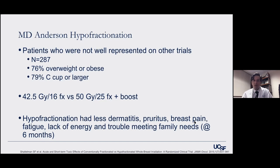And what was importantly shown here is that the cosmetic outcomes held true. So the shorter treatment courses with 3 weeks hypofractionation had less dermatitis, skin irritation, pruritus, itching of the skin, pain, tiredness, lack of energy, and then in this survey that patients were given, less trouble meeting family needs. In other words, they were functioning at a higher level with a 3-week course. That was all measured at 6 months. So now we have applicable data that we can describe for patients who have a larger separation, a larger body mass index, who are maybe more similar to some of the patients we treat here in the United States.